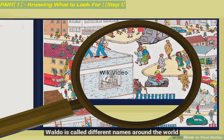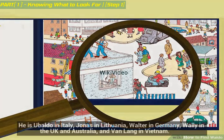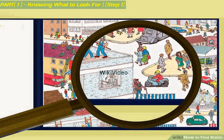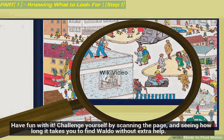Waldo is called different names around the world. He is Ubaldo in Italy, Jonas in Lithuania, Walter in Germany, Wally in the UK and Australia, and Van Lang in Vietnam. Have fun with it. Challenge yourself by scanning the page, and seeing how long it takes you to find Waldo without extra help.